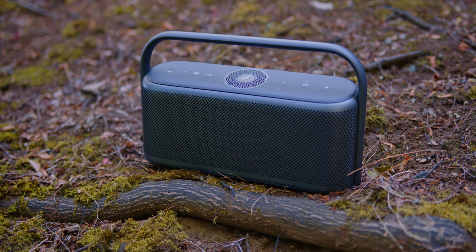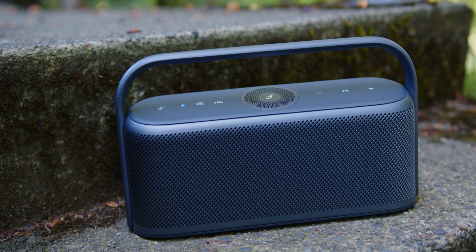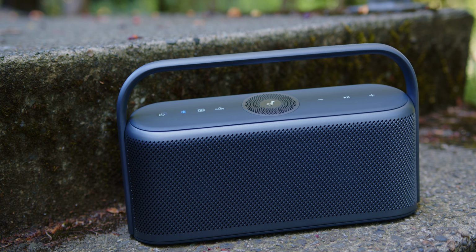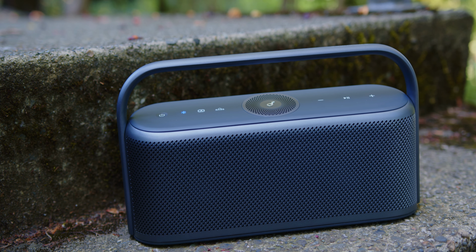It just works wherever, and Soundcore really is emphasizing that portability, rugged aspect of it. It's got 12-hour battery life, so you definitely can bring it along with you wherever you go and not have to worry. It's a perfect jack-of-all-trades Bluetooth speaker. It promises high-quality sound without any concessions or difficulties no matter where you're bringing it.